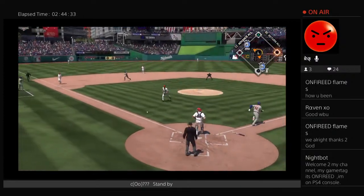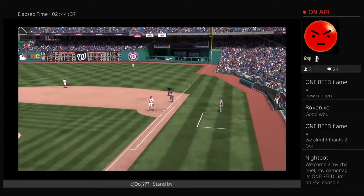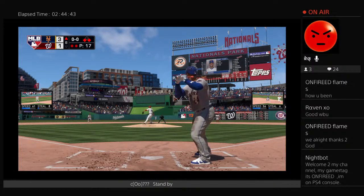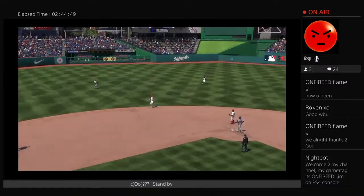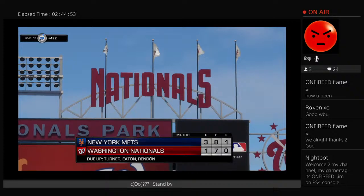Slow roller down the third baseline. Throw won't get him at first. An infield single, and it's first and third now. The batter, number 24. He's set. Here it comes. Had him fooled as this is popped up back behind short. Turner has a play. He makes the play, and that'll end the inning.